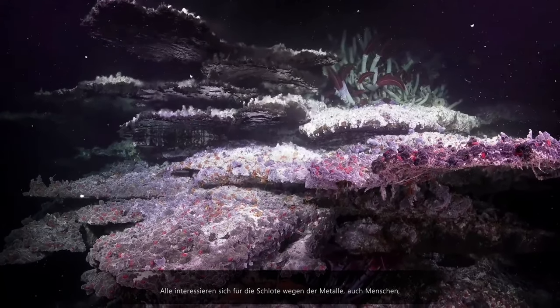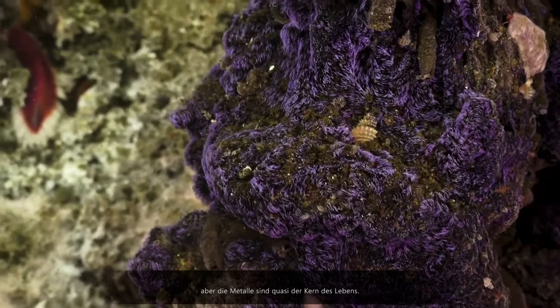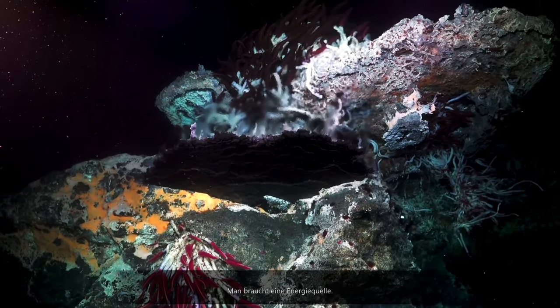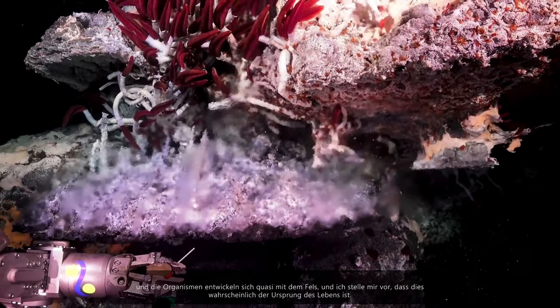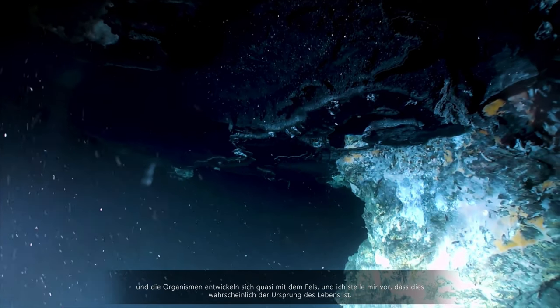Everybody's interested in vents because of the metals, including humans. But the metals are sort of the nuclei for life. When you think about what's required for life, you've got to have an energy source, you've got to have a system that's able to utilize that energy source. And the organisms sort of co-evolve with the rock. And in my mind, that's probably how life originated.